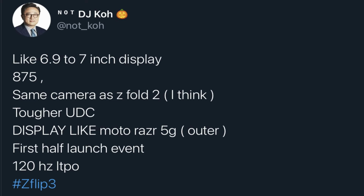This tweet comes from Not DJ Co, who's saying that the size of the Z Flip 3 display will either be 6.9 or 7 inches. So much, much bigger than what we've seen thus far on the previous Z Flips. Snapdragon 875, which is going to be a very welcome addition to a lot of people. Same camera as the Z Fold 2, or so he thinks. A tougher under-display camera, which I don't know if he means under-display camera or glass. Display like the Moto Razr 5G, at least the outer display will be. First half of a launch event, which is what we've heard, which would probably be spring of 2021. 120 hertz LTPO display, which they've used 60 hertz in the past few editions of these. So some nice things going on with the Z Flip 3 thus far.